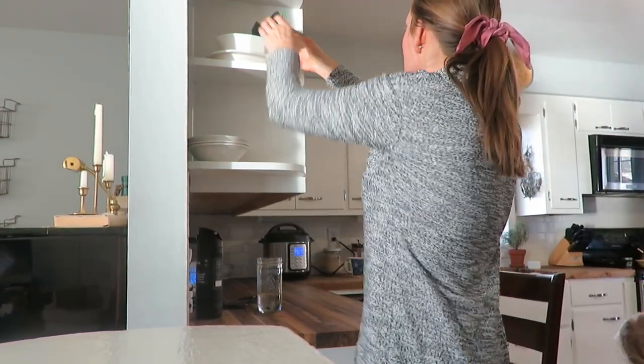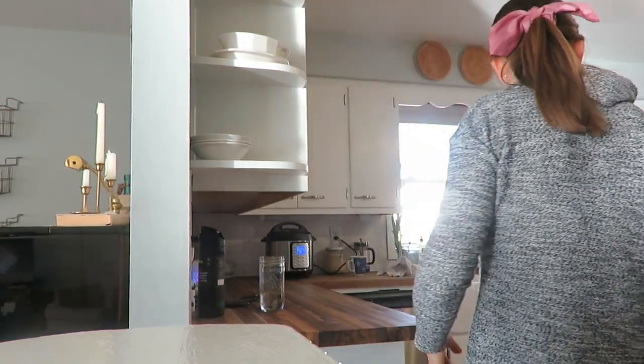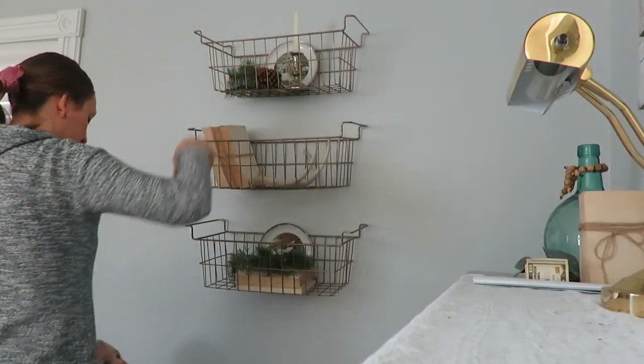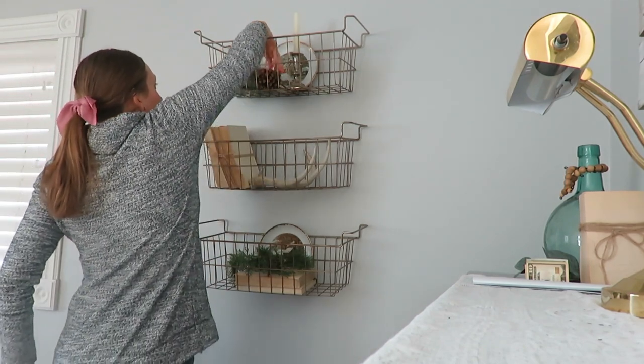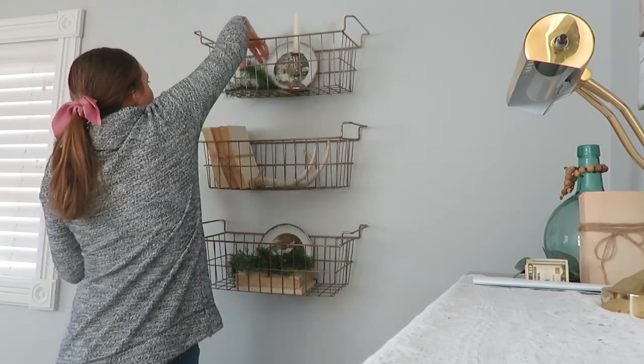I did leave up a few greens for winter decor and took down all my Christmas decor about the beginning of January. But I just feel the need to change out for a new season, get a fresh start again, kind of have a clean slate, take a look at things and see how I'd like to decorate them for the spring season.